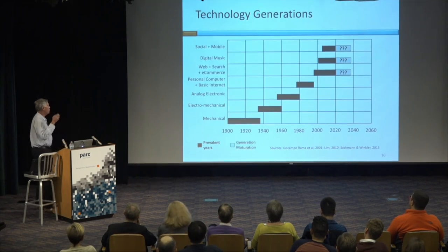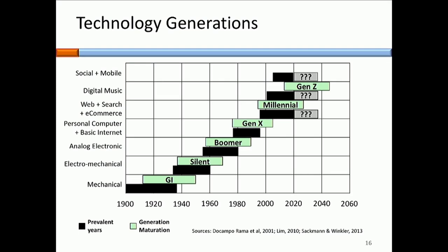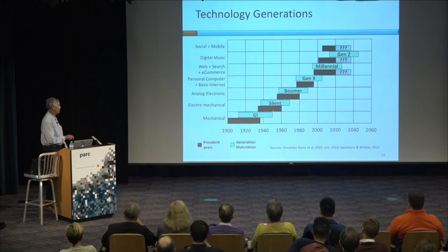So let's now superimpose the coming-of-age years of the various generations and see which technologies they grew up with. Notice that they all span more than one of these technology generations. The GI generation, my parents' parents, started growing up in the mechanical age and moved as they got older into the electromechanical age. But by the end of their maturation years, analog electronic hit, and that was completely beyond the ken of these people. They would say, what is that stereo system?